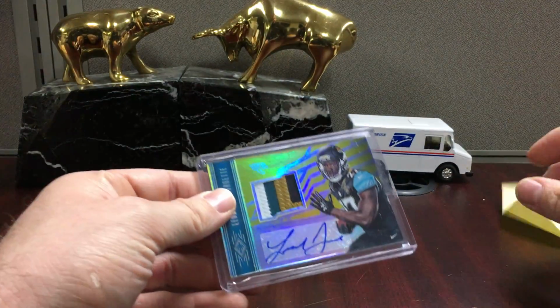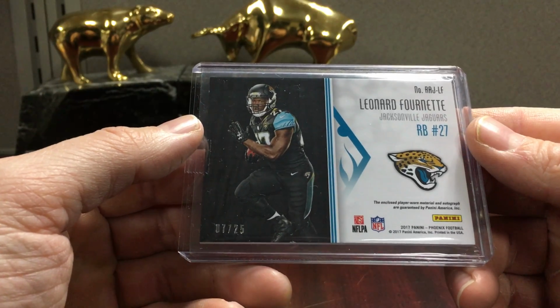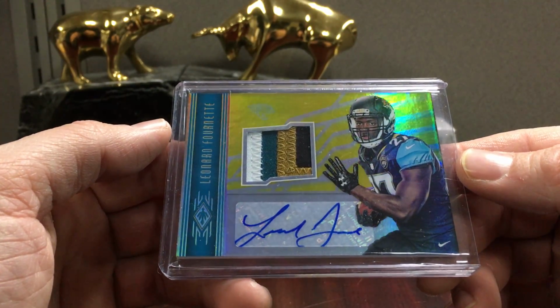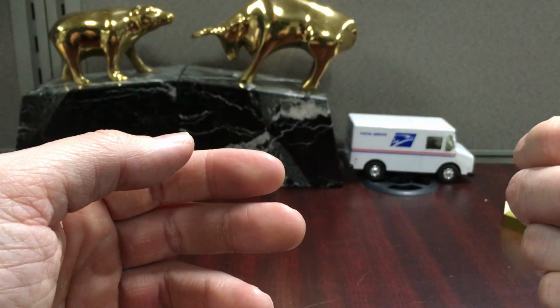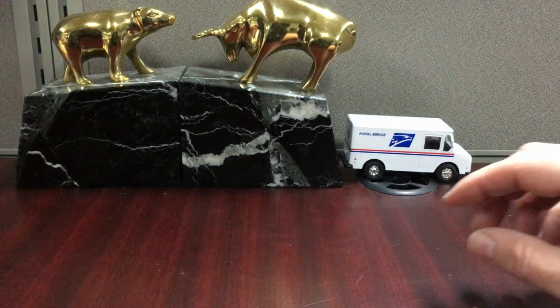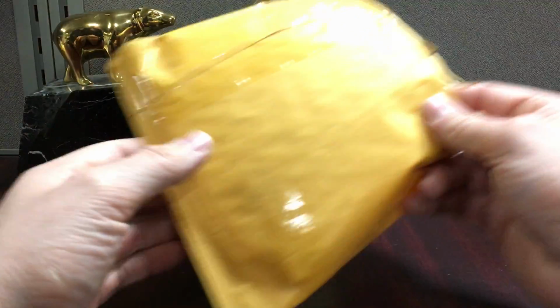Here's a Fournette. So he hasn't really played at all this year, and he was hurt last year a little bit too, right? So he's kind of proven to be injury prone so far in his career. So this is a Phoenix auto to 25. I think Phoenix comes out tomorrow. '18 Phoenix football, which is a cool little product.